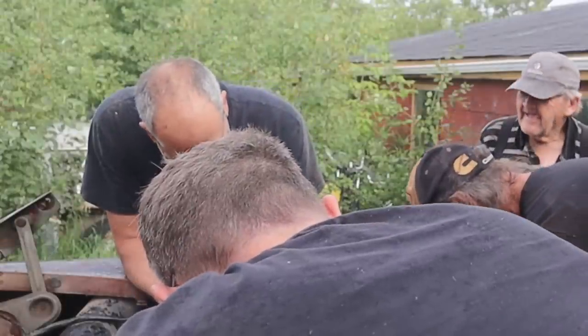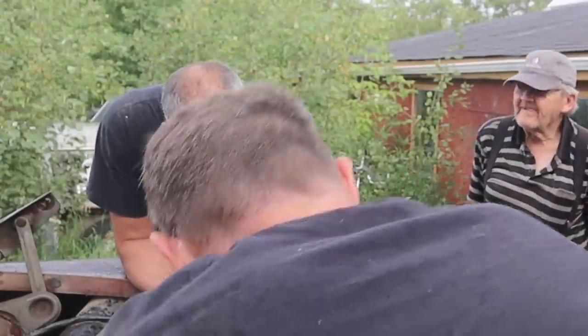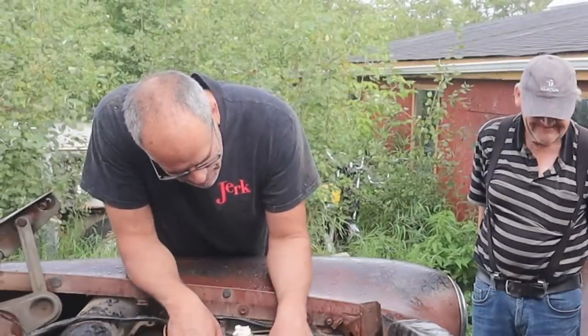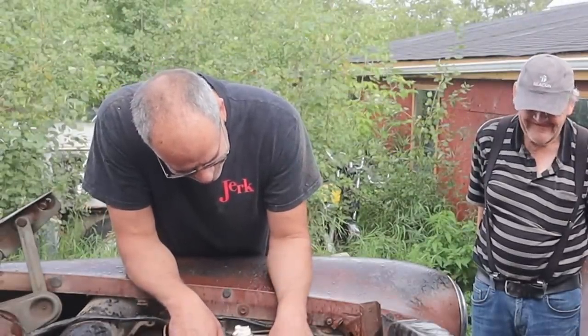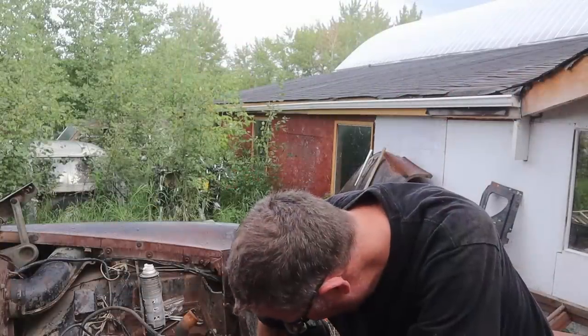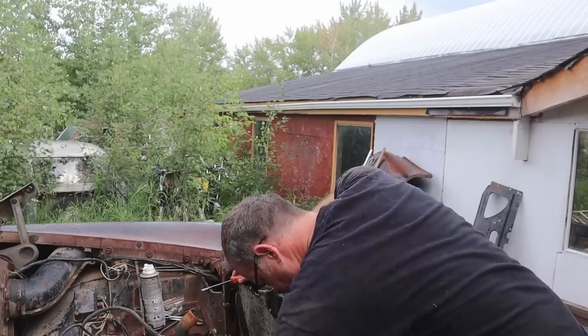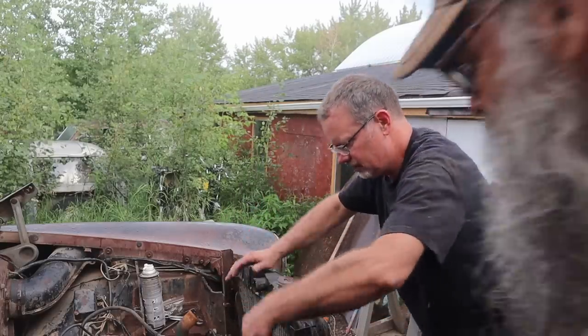Oh, that's a nice rad. It's a nice fucking rad. Isn't that a beauty? Did somebody throw solder at it? I think they tried to fix something with acetylene. Yeah, they blowtorched it just to fix it, melted it down. We also got to loop those heater hoses together. Those are tiny, tiny heater hoses, so we got to figure that out. No, that might do it.